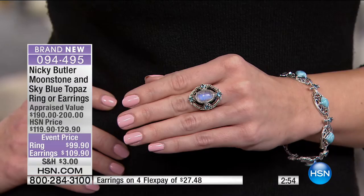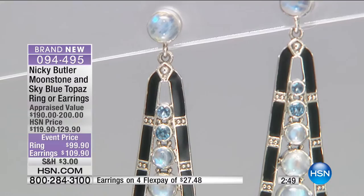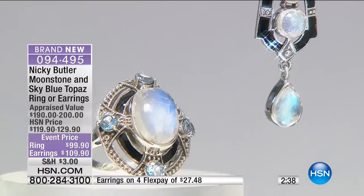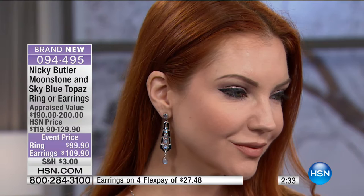You want to walk into a room and own that room. You want someone to say, wow, were you in Paris? Were you in London? Where did you go? Where did you get those earrings? Did you have your own designer make them for you? Do you know how that makes you feel? Did you go to Christie's or Sotheby's and pick them up at auction? They really have that kind of power.